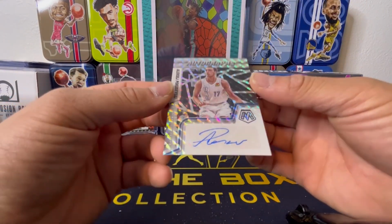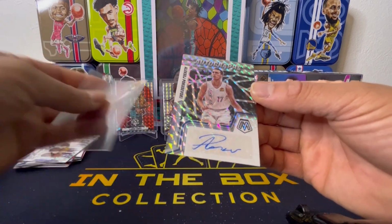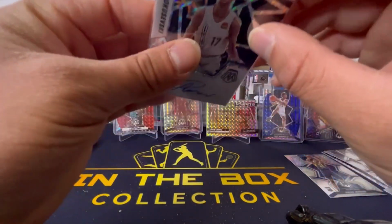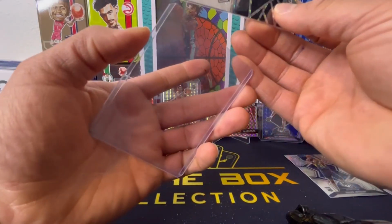Oh, Oklahoma City Thunder. Oh, my God. I don't know how I feel about this right now. Oh, my God. Looks like my eBay is about to get a brand new car.